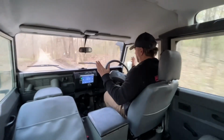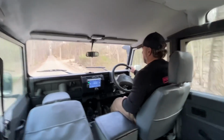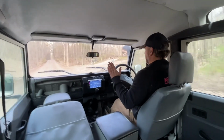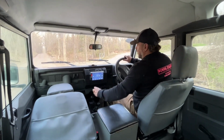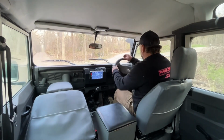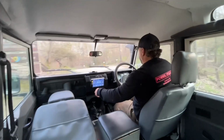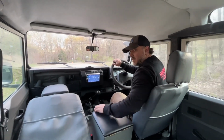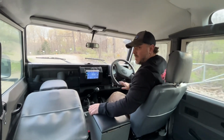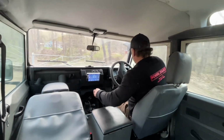Down the road, nice and straight, and a little bit of a pull to the right, but we are on a crowned road, so that's to be expected. And we'll throw it in reverse here. So there's reverse gear. We'll make sure nobody's coming. And let's take it through the gears one more time.